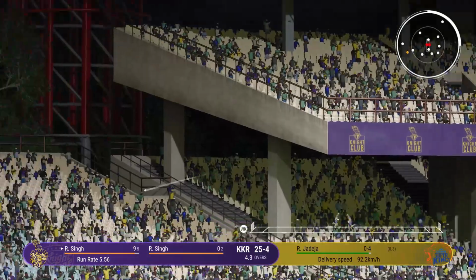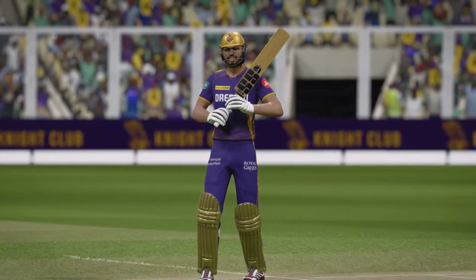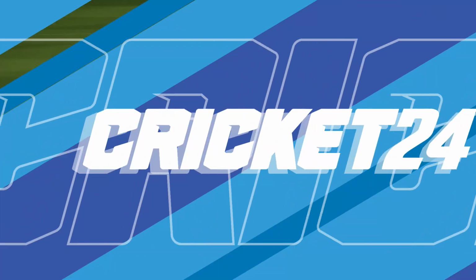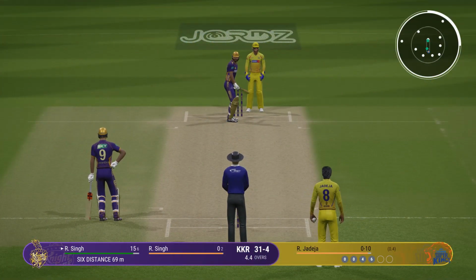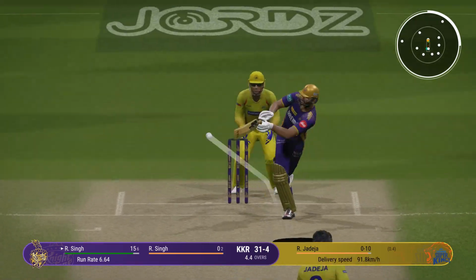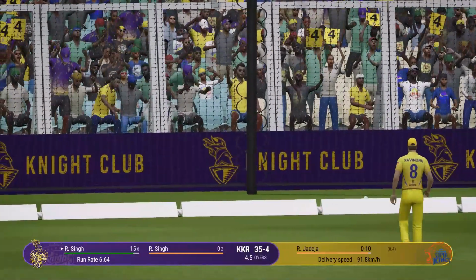Crack! Head was completely still and they struck that hard, high and long for six. Well, that's a waste of a delivery. Absolutely no trouble getting onto it and dispatching it for six. Bowler needs to tighten up a bit. Just open the face of the bat really well. That's through the infield. That'll be four more.